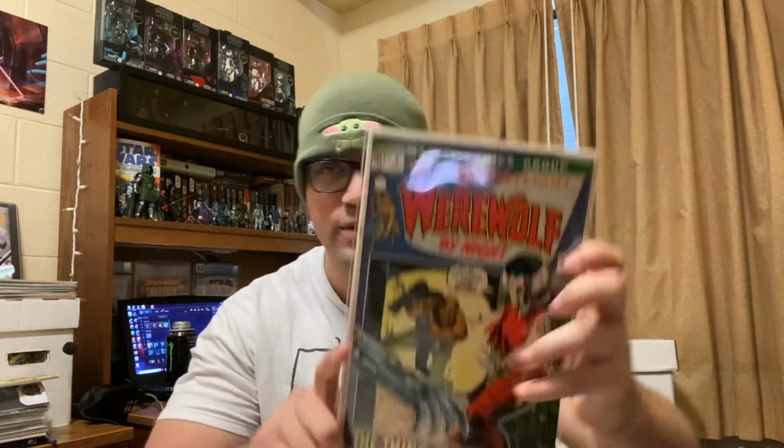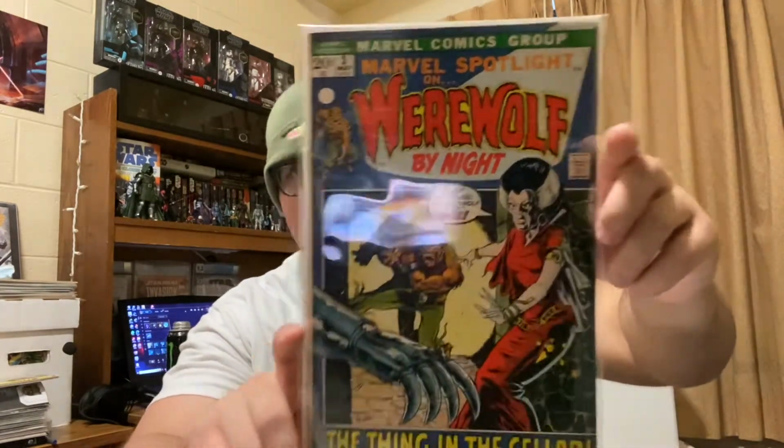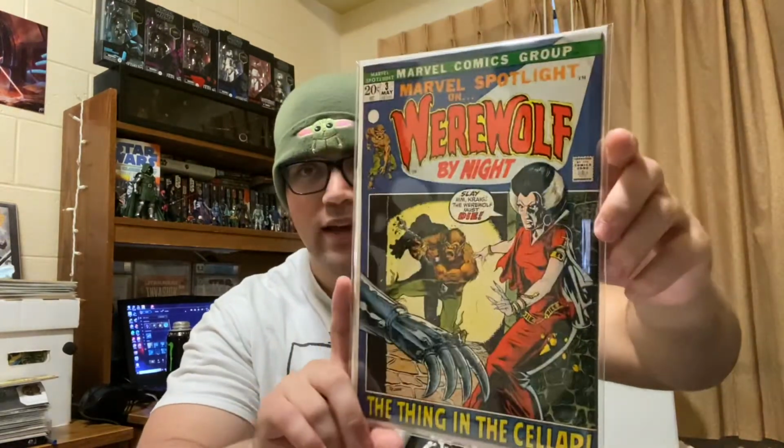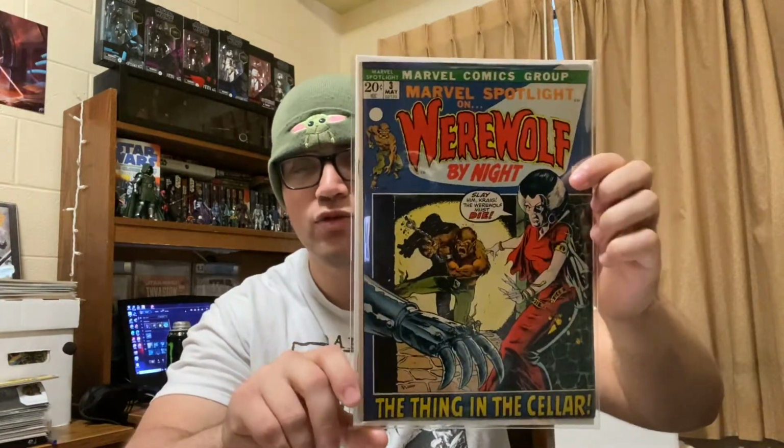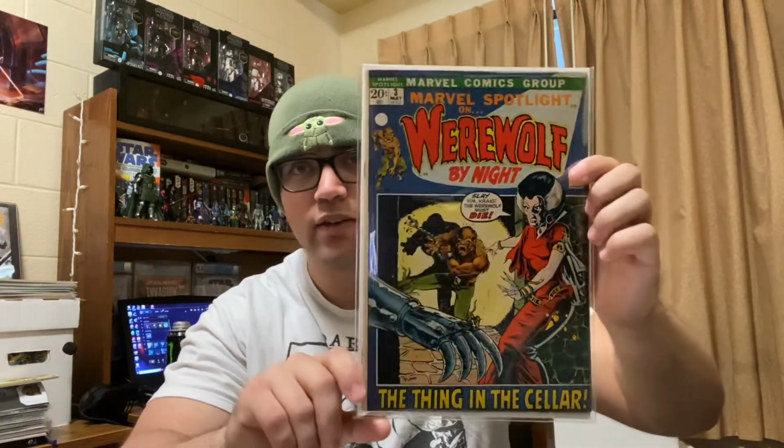Werewolf by Night, Marvel Spotlight on Werewolf by Night, #3. Not #2, which is his first appearance, but this is his second appearance. Again, it was like a few keys that were one off, or a couple off those huge books. I mean, these are nice books. These go for a lot. Like this might be a $100 book right here.